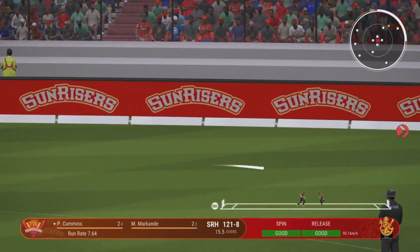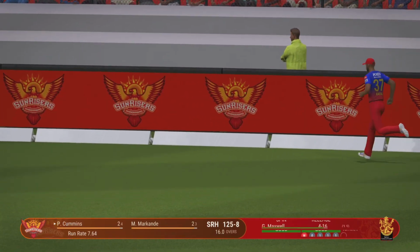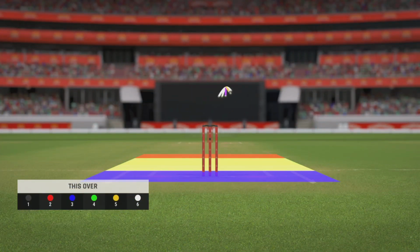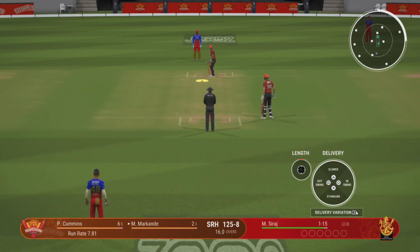Oh my, that's racing away. Doesn't even wait to see if the ball's going to do anything. Onto the front foot, punches it away to the boundary. End of a really good over. Gets a wicket and really slowing down the scoring pace.